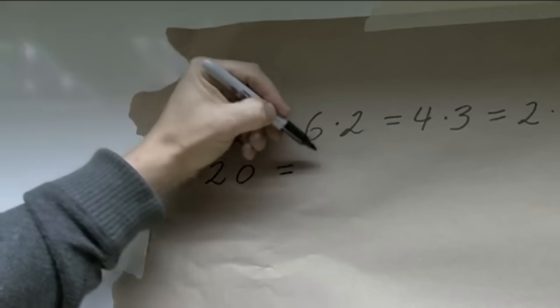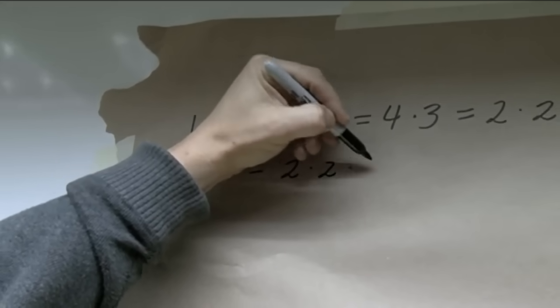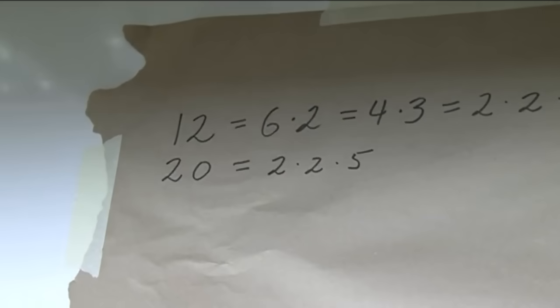So 2 and 3 are both prime numbers. So every whole number can be written in exactly one way as a product of prime numbers up to the order in which the numbers are written. Any number? Any number. All right, I'm going to give you one. You ready? Okay, here we go. 20. That is going to be 2 times 2 times 5. And each one of those is a prime number.